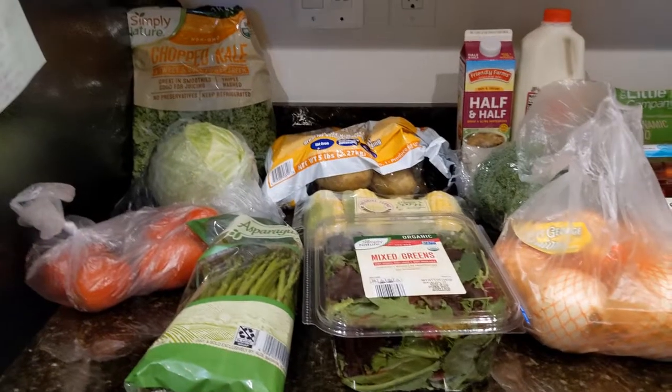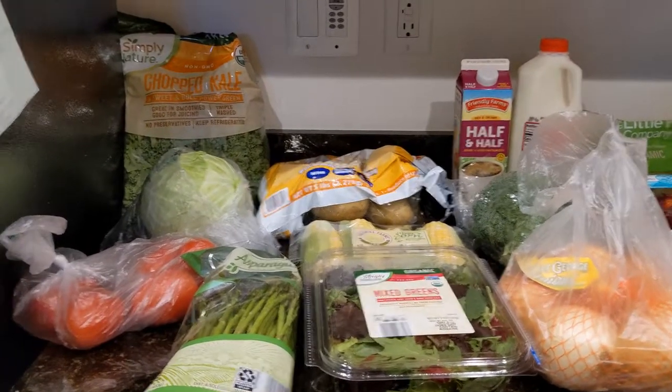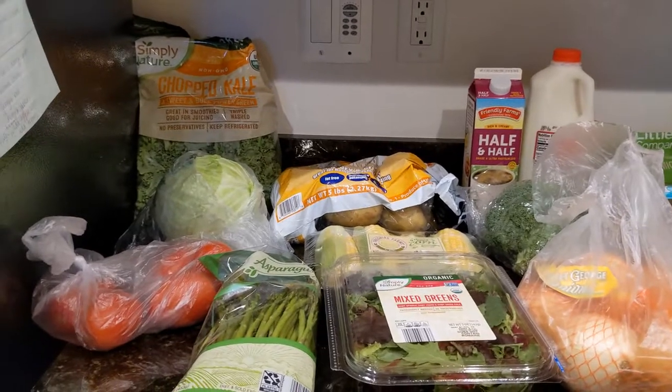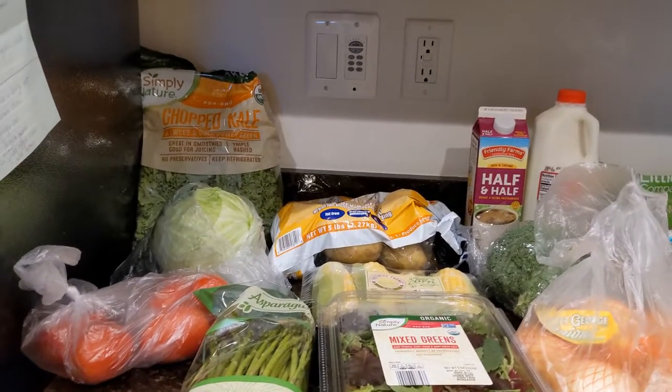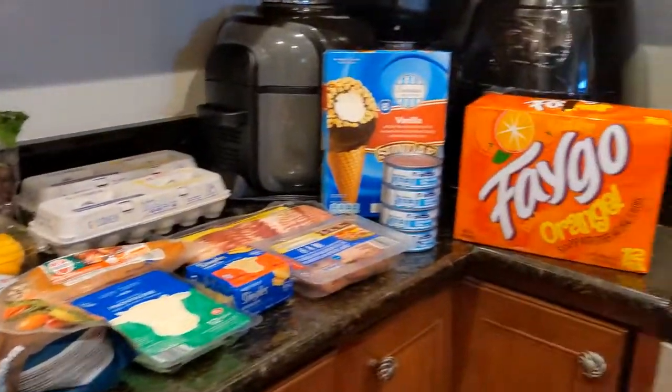Anyways, I hope you all had a very good July 4th weekend and holiday. Maybe saw some great fireworks, had some great food. We did grill out a little bit. We only had one person over, but it was still a lot of food we made, and it was a lot of fun.